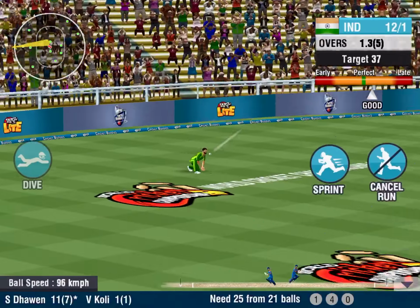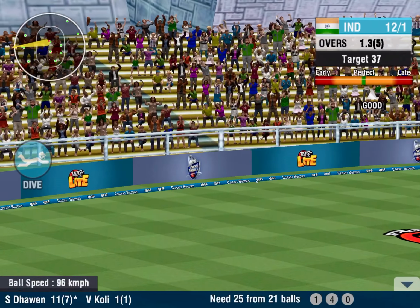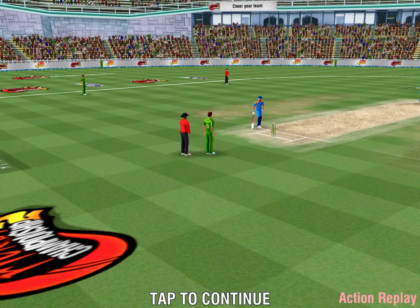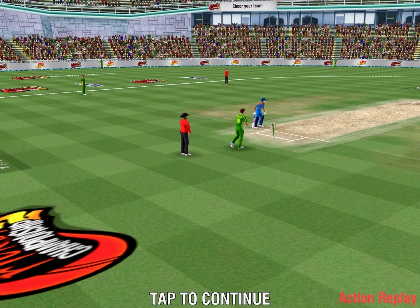Gets to the pitch of the ball. Come on. And slogs it down the onside. Oh, disappointment from the fielder. He misses a simple catch.